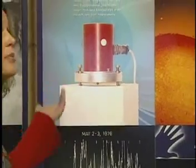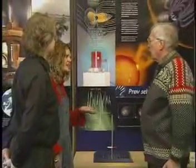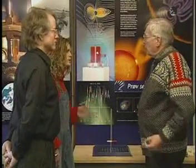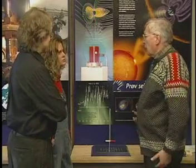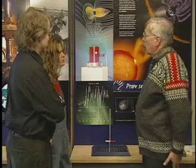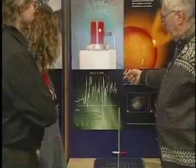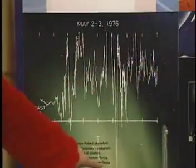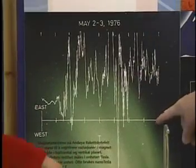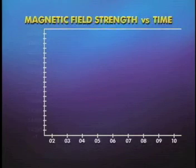Professor, this is just one type of magnetometer, correct? That's correct, yes. Now, how do you analyze the data that you collect from a magnetometer? What we do is really we reproduce some graphic representation. And if there is a big deviation from the local standard field, we call it a magnetic storm. I just want to show you one example here of a big magnetic storm. And here you can really see a big deviation from the local standard field. The following graph shows a relatively weak magnetic storm.